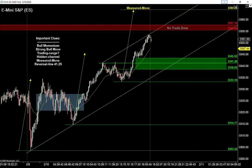Now, what would a reversal look like here? It's just what we talked about on oil. I want to see a strong move down first. Now, a strong move down is not enough to reverse this trend. What do you need? You got to hold a pullback and jump off the moving average.